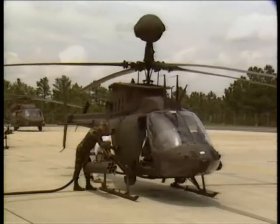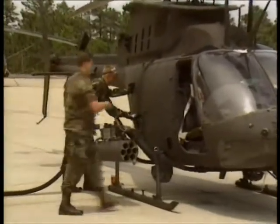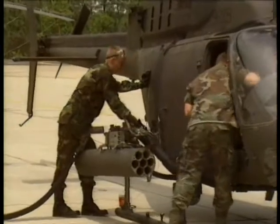You had RPGs and a full array of anti-aircraft weapon systems. And they said basically that we just looked too threatening. The aircraft looked too ominous. They looked like they were overpowered. Maintained by soldiers, the OH-58Ds enjoyed the highest fully mission-capable rates of any Army helicopter in the war.